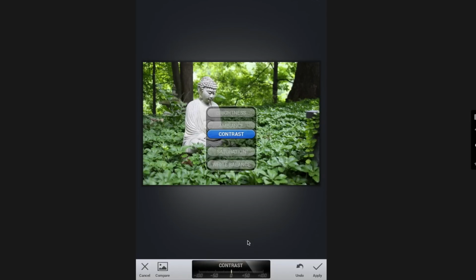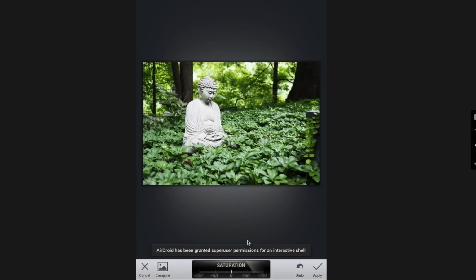And contrast, I'm going to increase the contrast. Many pictures look a little bit better with increased contrast. It just adds a little bit of punch to it. So I'm coming to the right just a little bit. Saturation, I'm happy with the level of color in this image. I'll try just a little bit more.